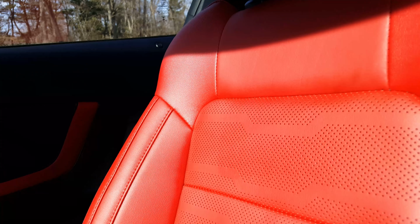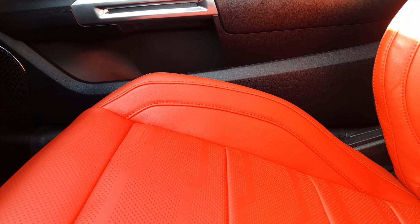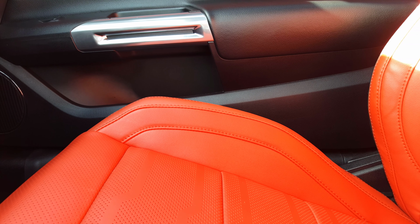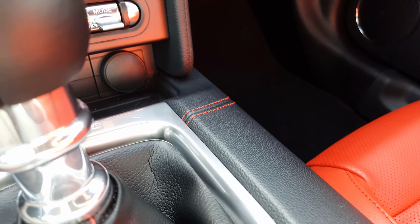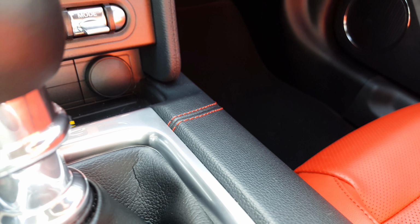This is a review of the beautiful Showstopper Red interior, which is part of the 401a package on the 2018 Mustang GT. I'm doing this video in 4K, so turn it up if you have 4K video capability. Leather is one of the most luxurious upgrades and adds a flair of style to any car.